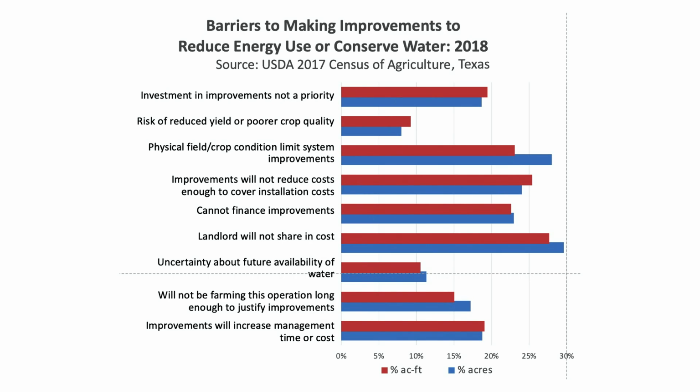Okay. Looking at a summary of survey results on barriers to adoption of water conservation technologies and strategies, some of these are listed here. Some of the producers may have responded to more than one. The biggest number is about 30%, but for some of them, investment and improvement is not a priority. Some worry about risk of reduction in yields or poorer quality crops. They may have physical or crop conditions that limit them, maybe the field shape isn't conducive, or they don't expect the water availability to hold long enough to pay for the improvement. Some of them, the landowner may not want to invest, and so on. So there's a lot of uncertainty that affects their reluctance to adopt some of the strategies.